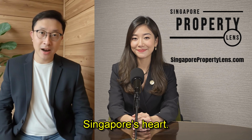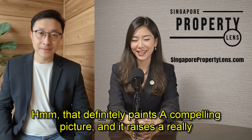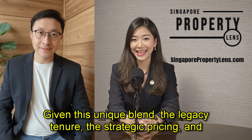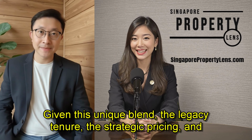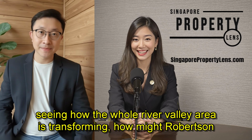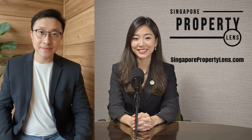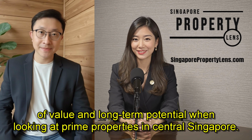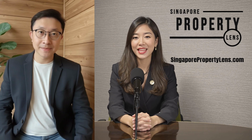right in Singapore's heart. That definitely paints a compelling picture, and it raises a really important question for you, the listener. Given this unique blend, the legacy tenure, the strategic pricing, and seeing how the whole River Valley area is transforming, how might Robertson Opus actually redefine your perception of value and long-term potential when looking at prime properties in central Singapore?